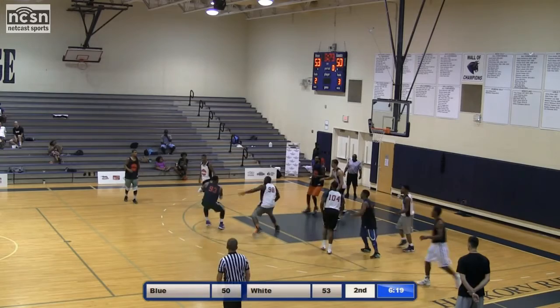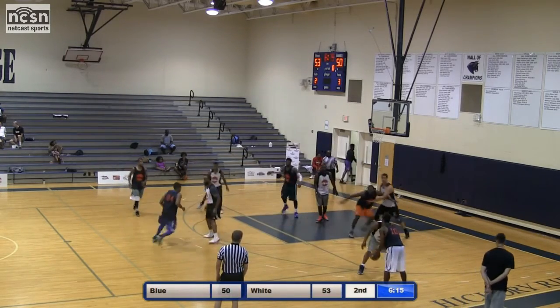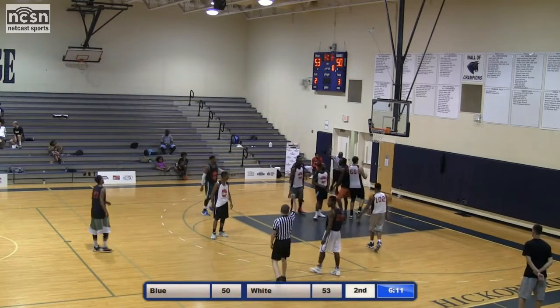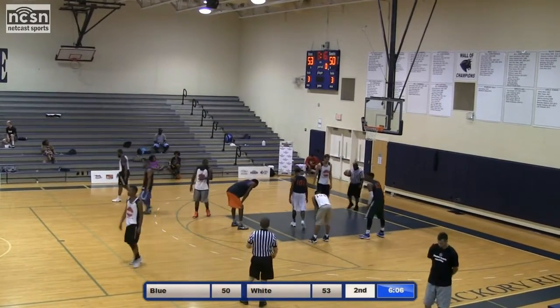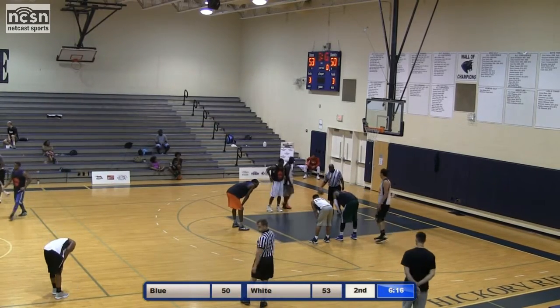Ammar Faroug back to Reed. Reed loves that area, at least he has today. Defense starting to adjust for him. There's Kraft inside, and he draws the foul. And they've kind of been overlooking Kraft, and I think that's a mistake. They've probably got to more consistently try to go to him on the inside there.